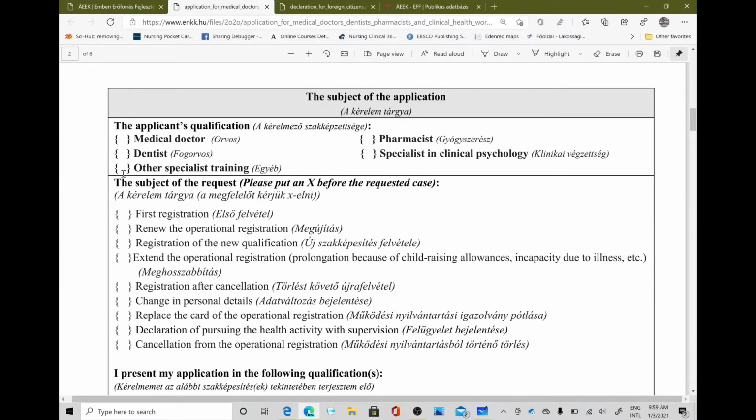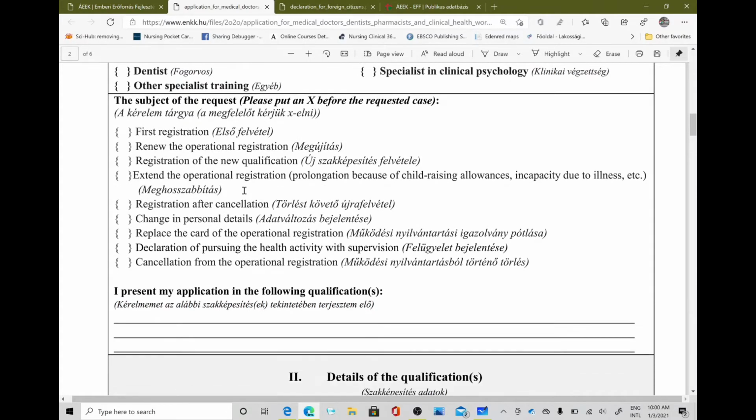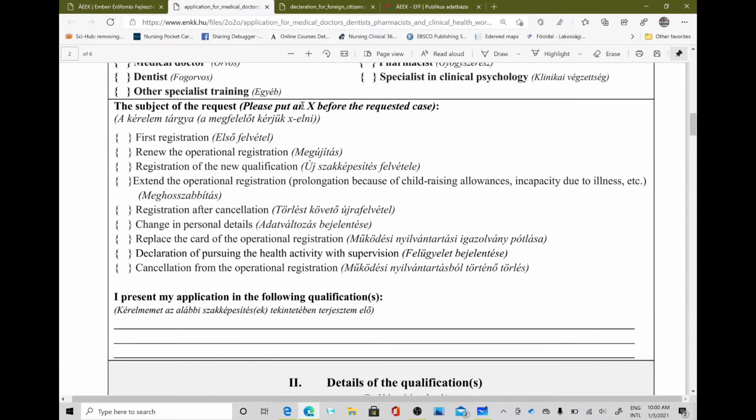For example, in the case of nurses or physiotherapists or midwives, it will be other specialist training, and then you write here something like physiotherapist or registered nurse, anything. For the subject of request, please put an X before the request case. It is first registration, renewal, registration of new application, etc.